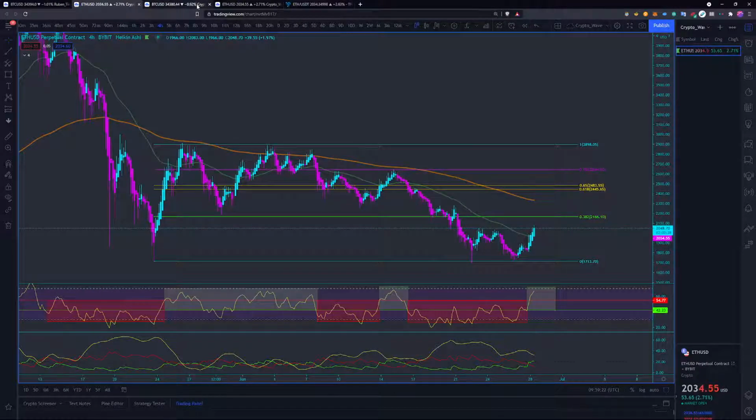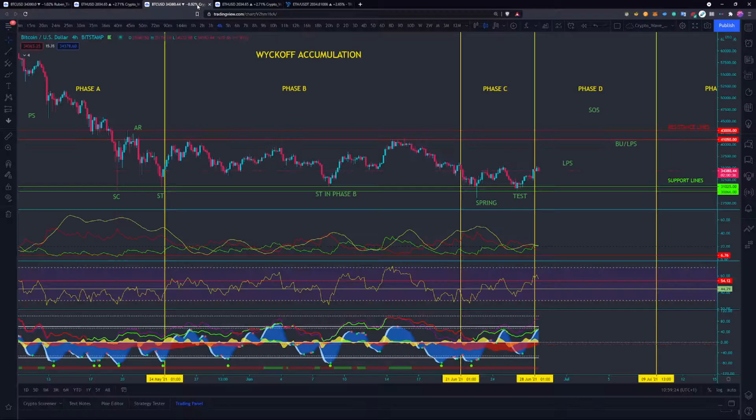Right now let's cover the Wyckoff. Let's see what's happening at the Wyckoff accumulation pattern, and it looks like we are entering into phase D.